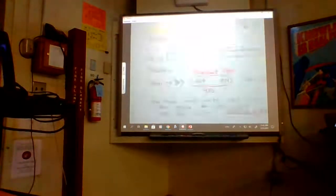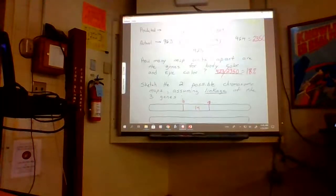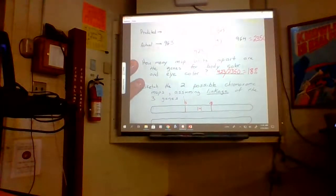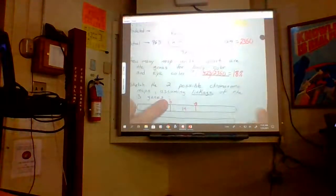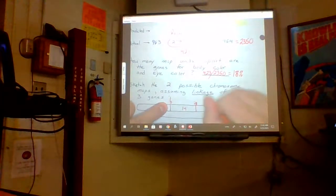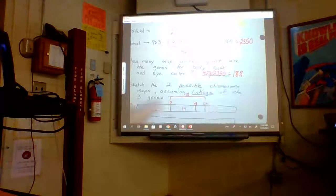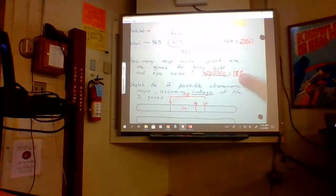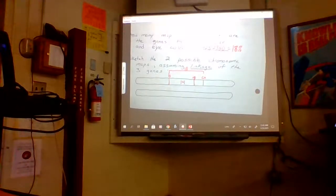I know that the B to VG distance is 14 because we calculated that on page 1. I now know that the B to CN distance, the body color to eye color distance, if this is CN, is 18, because I just calculated it. So is this a possible correct map based on what we know? Yeah.